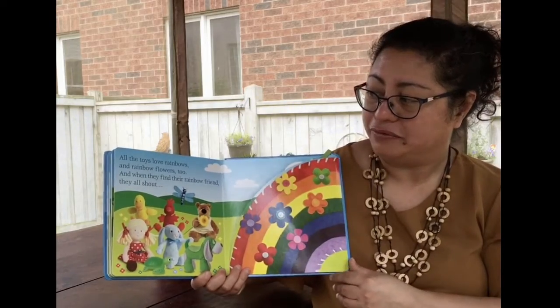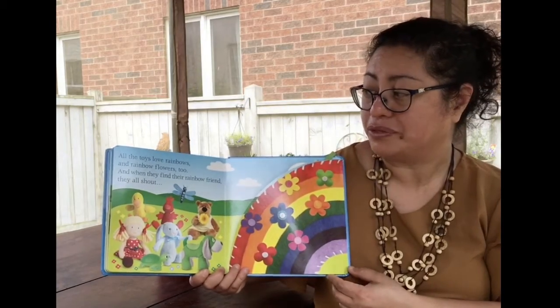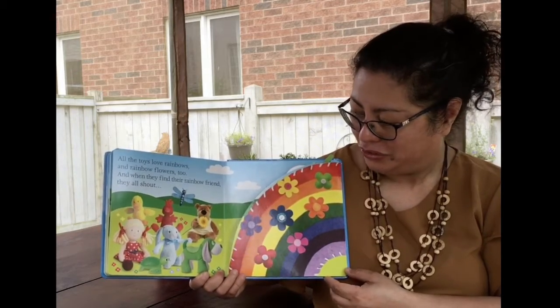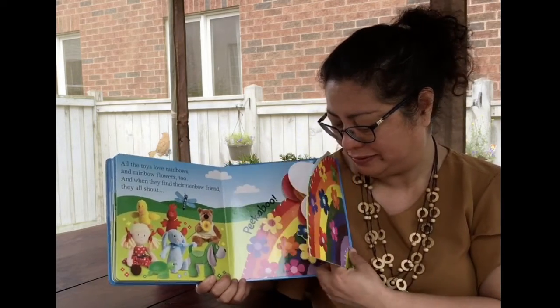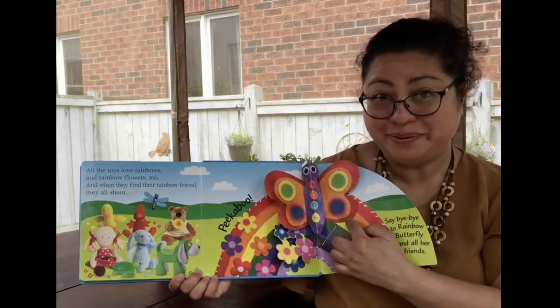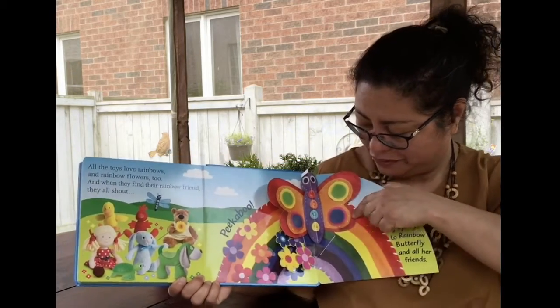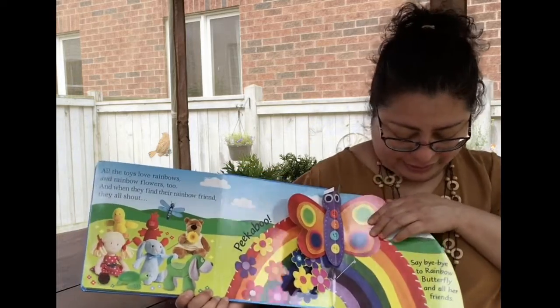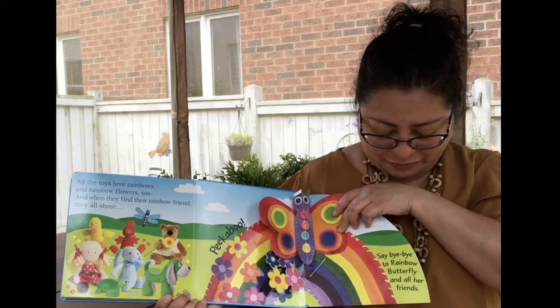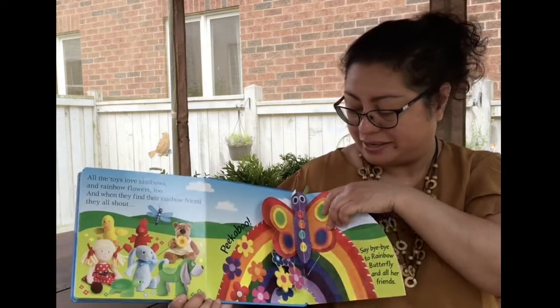All the toys love rainbows and rainbow flowers too. And when they find their rainbow friend, they all shout, "Peekaboo!" Look at that butterfly. See this beautiful butterfly. Say bye-bye to Rainbow Butterfly and all her friends.